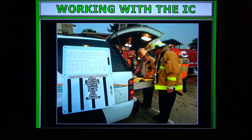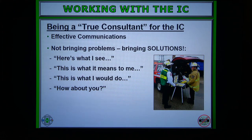The next section of the class will get into working with the incident commander. Very important for success. Without the cooperation of the incident commander, we can't manage risk effectively on the fire ground. We want to make sure that as an incident safety officer, we're being a true consultant and we're doing everything we can to help the incident commander succeed. We don't want to be bringing up problems without bringing up solutions. We'll make sure the students understand how to do that.